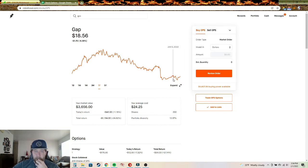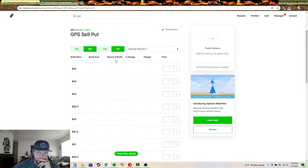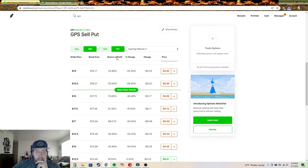It has gone up a little bit, but still, I don't know how I feel about still selling more puts on this just because of my experience in the past. However, I'm still going to see what they look like. Nope, I don't want to do it. It's a little over 1%, but it's still pretty close to the price.